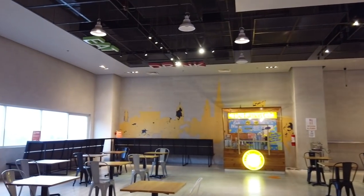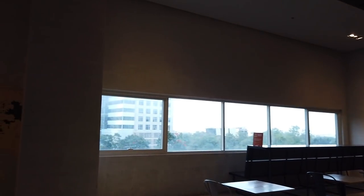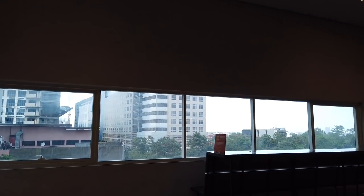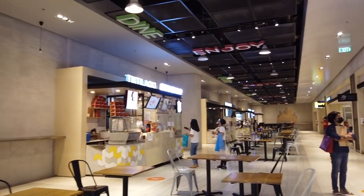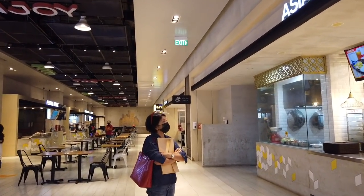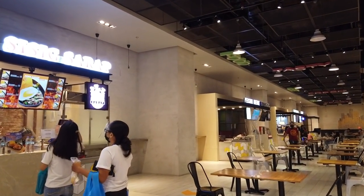And then you can dine in here. Look at the bar area. And then you can look at the view outside of IT Park. Look at that. And there's so an L-shaped food court. It's not a lot. Sisig sarap, brother.